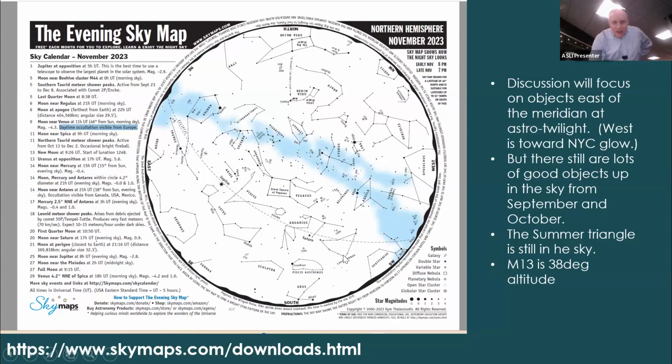As you can see here on this map, the Summer Triangle is still up in the sky, and even M13 in Hercules around astro twilight is at a 38-degree altitude, although it's facing very west. But if you're in dark enough skies, you'll be able to see it.